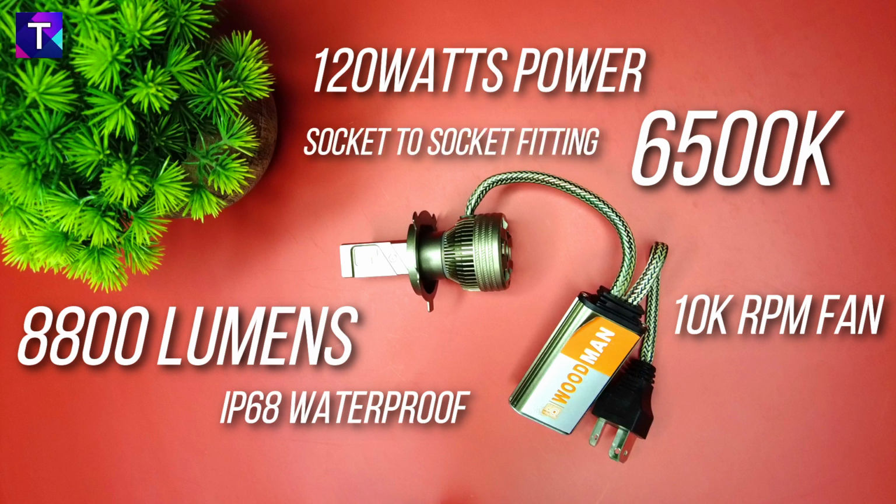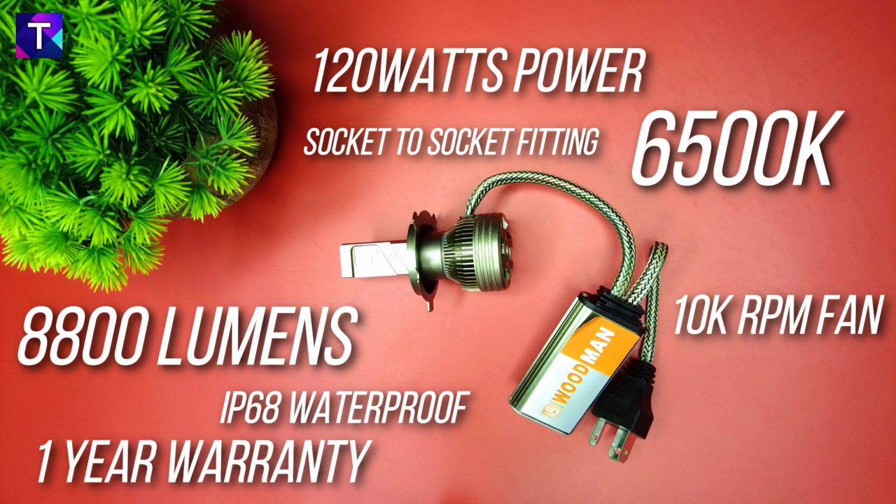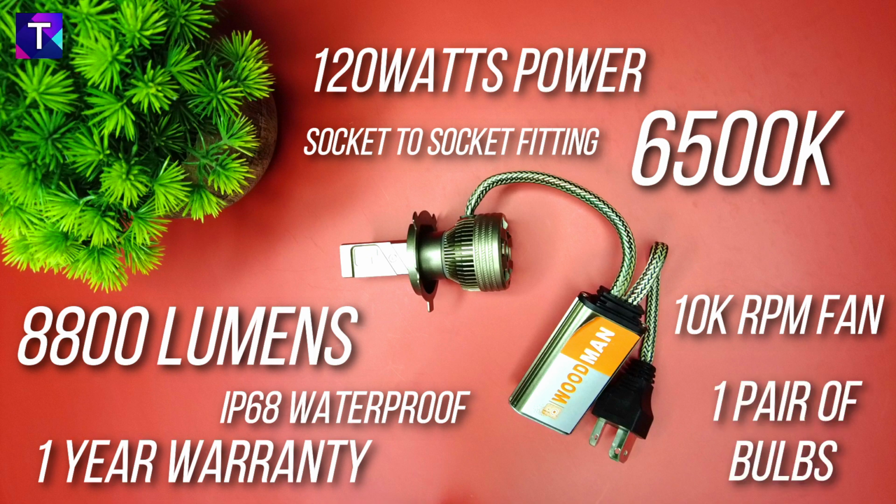It has got a socket to socket fitting, which means it does not involve any sort of wire cutting and will not void the warranty of your car. Woodman offers a 1-year warranty with replacement for this bulb. In the box, you will get one pair of bulbs, that is 2 bulbs for 2 different headlights.